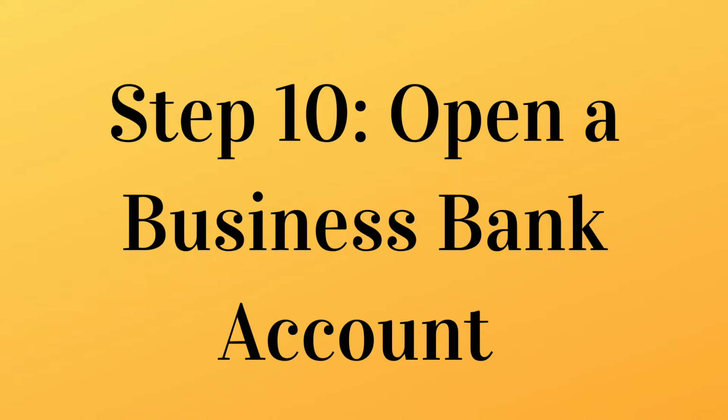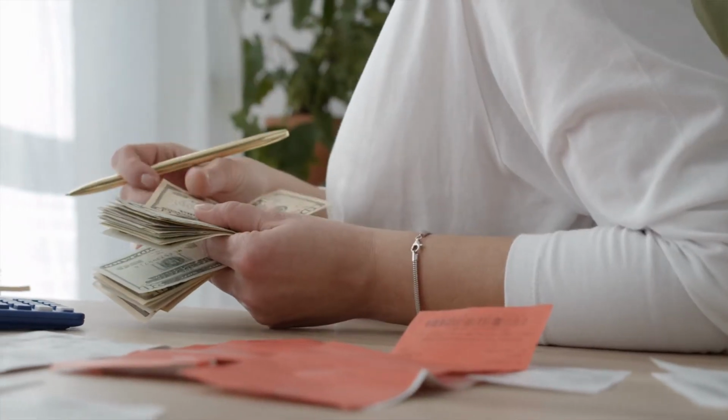The 10th thing that I would do is, after I got my fictitious name, my doing business as, I have my business license, I have my software app to keep track of my expenses, what I would do then is go get a business bank account. I think that is going to be really helpful for accounting purposes, keeps it really clean, especially if you're going to be doing this more than just as a side gig.